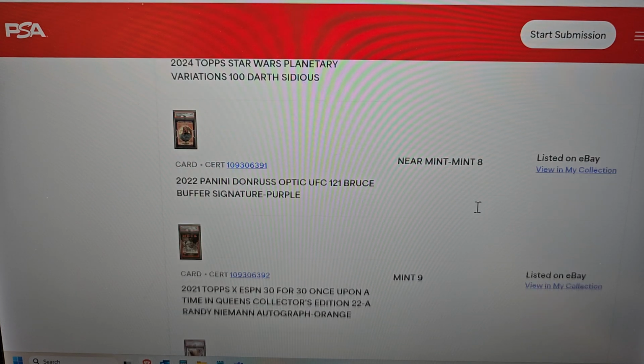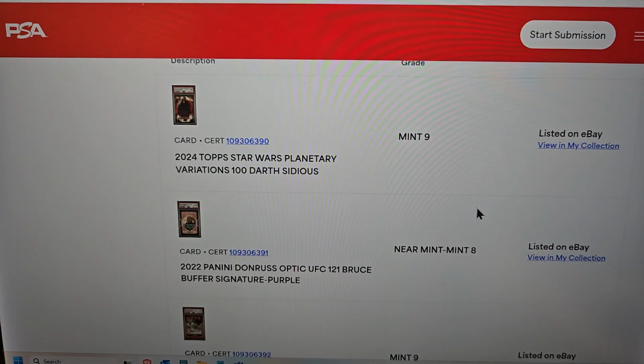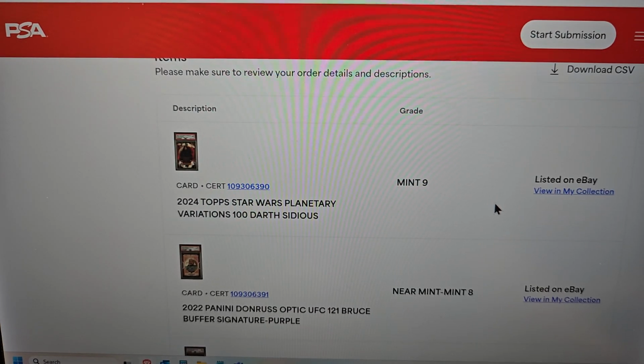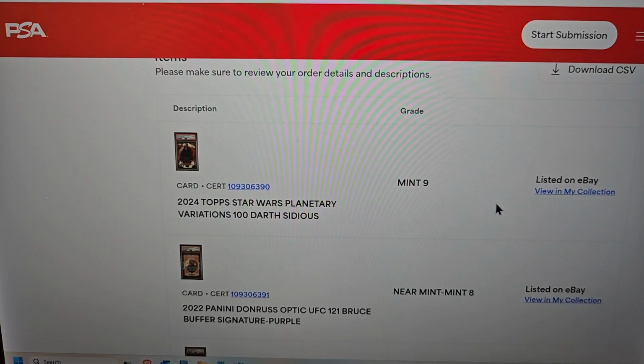Just bid early, bid often, bid aggressive, and you too could have one of these cards professionally graded and slabbed by the only game in town. And there is value in that. My PC is mostly PSA cards, so I totally get it.